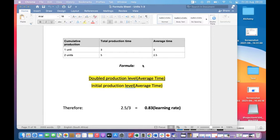So what we're saying when it comes to the learning rate is we want to assess the rate at which we are getting more and more efficient. Also, another thing to highlight: it's not like I'm going to keep on getting more and more efficient. Eventually, I'm going to get to a point where I can't get any faster, where we can't experience any more additional efficiency.